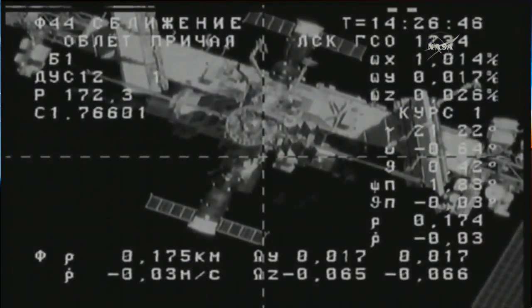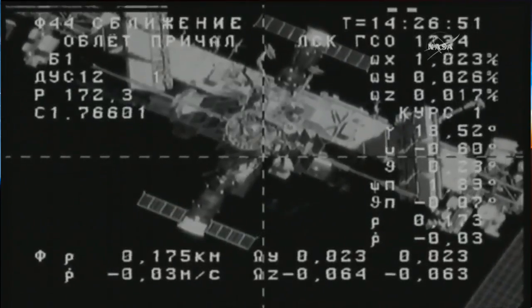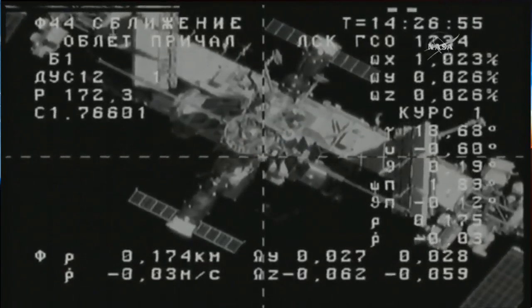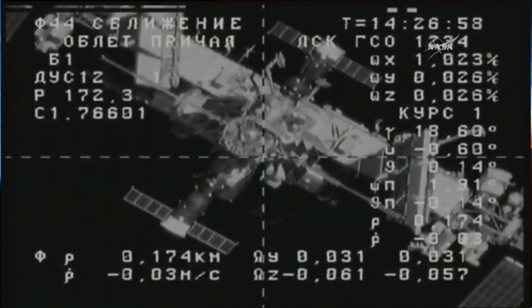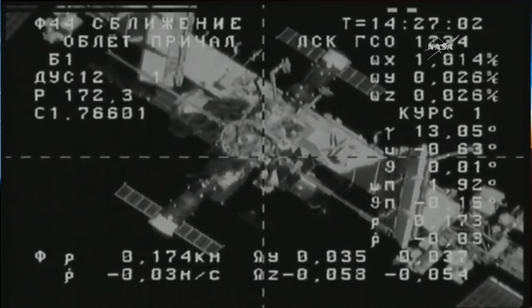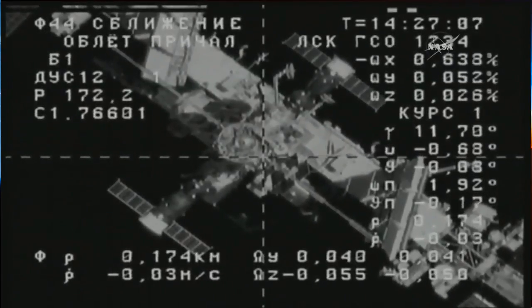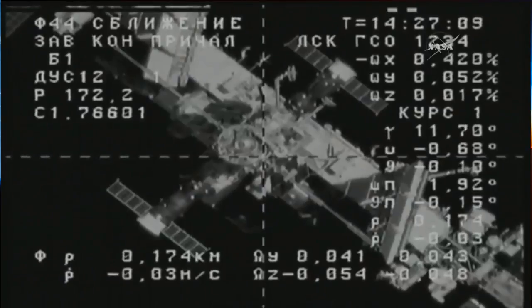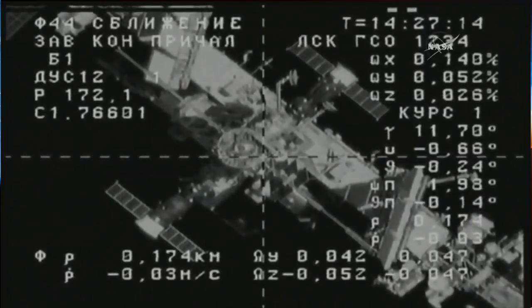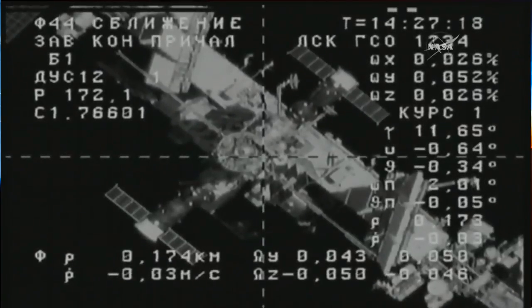The Progress vehicle completing its roll maneuver. A good view right at the crosshairs of the docking port at the aft end of the Zvezda service module. The vehicle in the top right-hand quadrant, that is the Soyuz MS-04 vehicle that will be the ride home for Peggy Whitson, Jack Fischer, and Fyodor Yurchikhin on September 3rd. In the lower left-hand quadrant is the Progress 66 vehicle that is currently docked to the Pirs docking compartment.